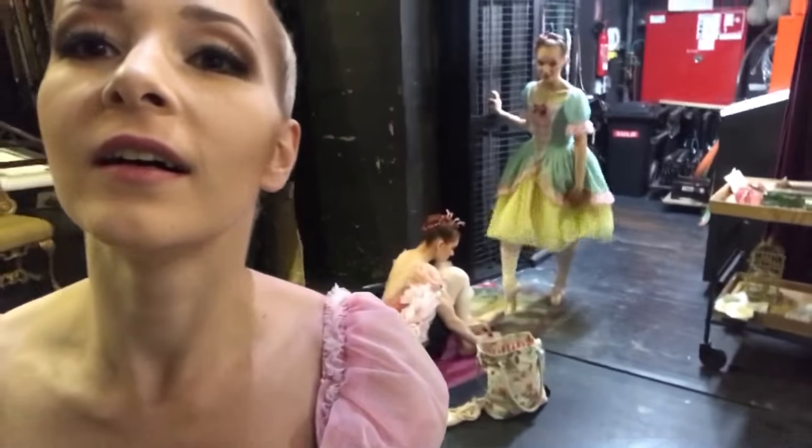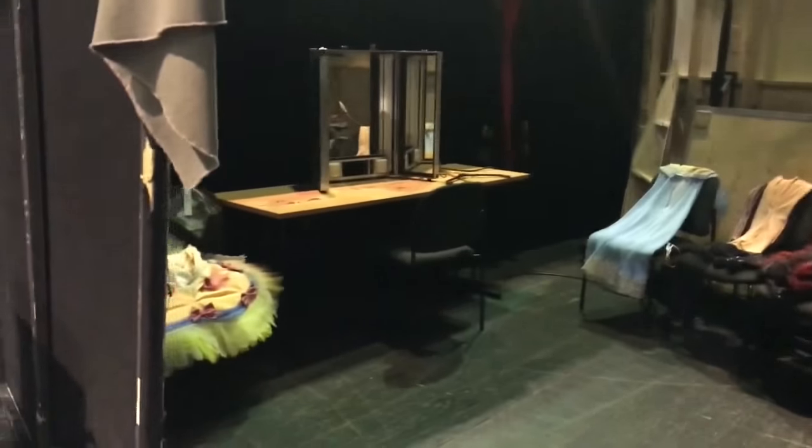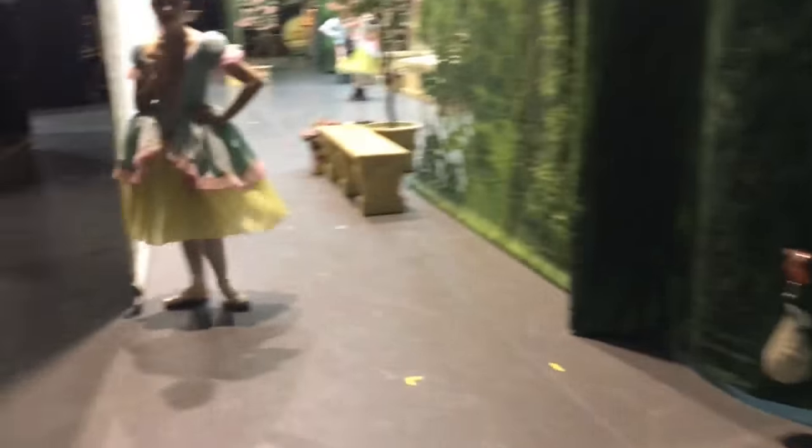Stage. These are the quick change foods. Changes to the wings.